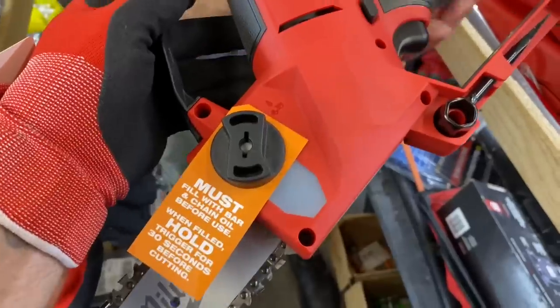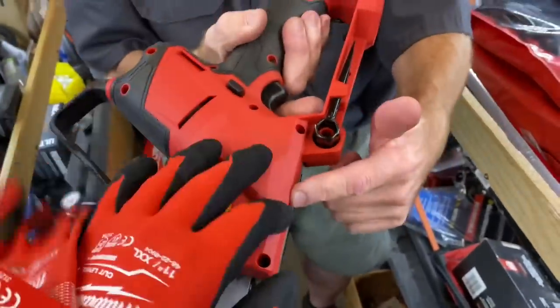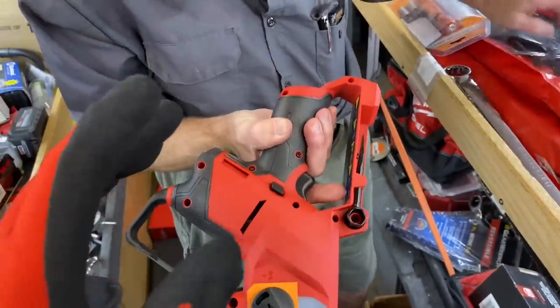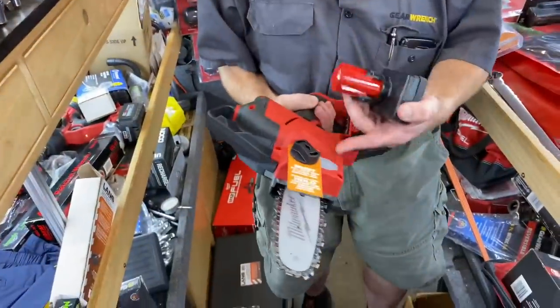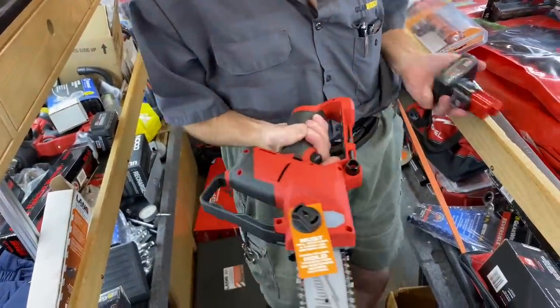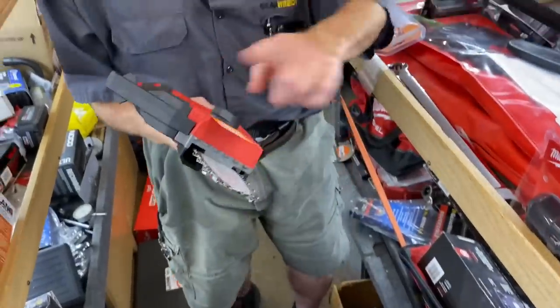So all you got to do is put some bar and chain oil in it, and the battery, and just go to town. The battery's got a full charge because there's no bar oil. I don't put it in there because when I had bar oil, man, that oiler works. It slings oil all over the place.